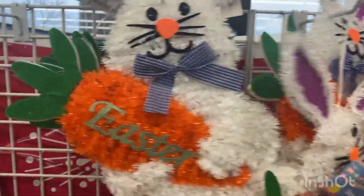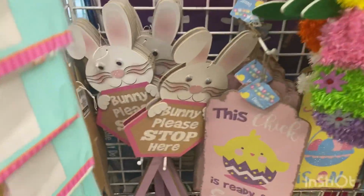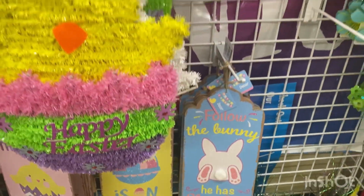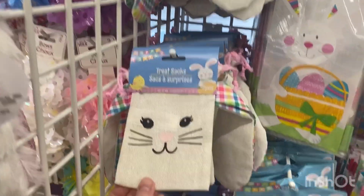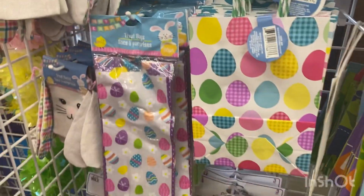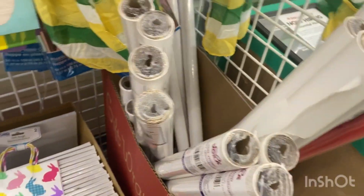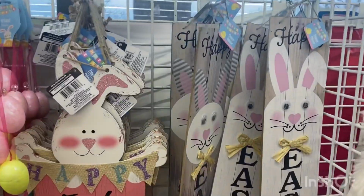They have lots of different door decorations. They're actually very good quality, and I think they're super cute. These signs aren't super high quality, but they're really cute and get the job done. They'll last the entire Easter season, I'm pretty sure. They have different bags, so if you want treat bags for parties, they have little treat bags like that and cellophane. They have gift bags as well. I don't usually use that type of thing for Easter, but if you do, definitely have some options for you here. They also have some ribbon, but it's not great quality.